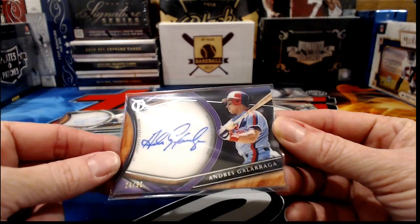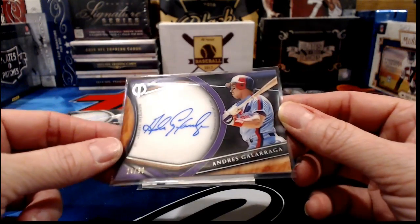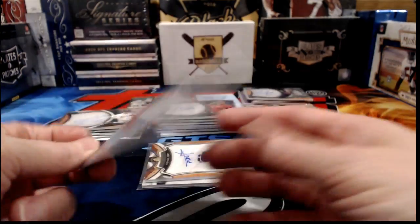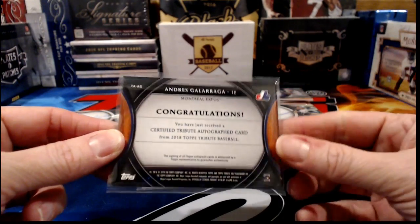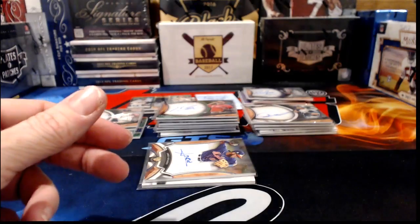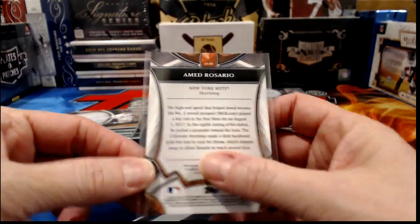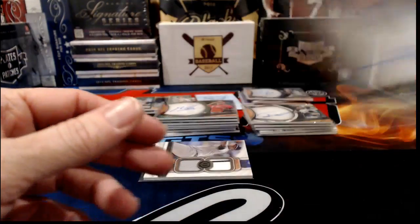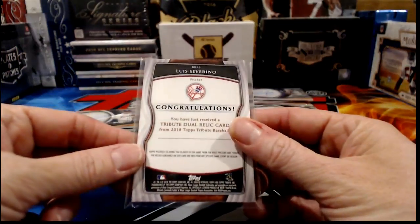Here is the Galarraga card that is in question, or that the question was about. It's numbered to 50. You can see on there it is noted as Montreal Expos, which again means it will go to the Washington Nationals. Nice little rookie hit, Rosario for the Mets. That one was numbered to 75. For the Yankees, Severino.